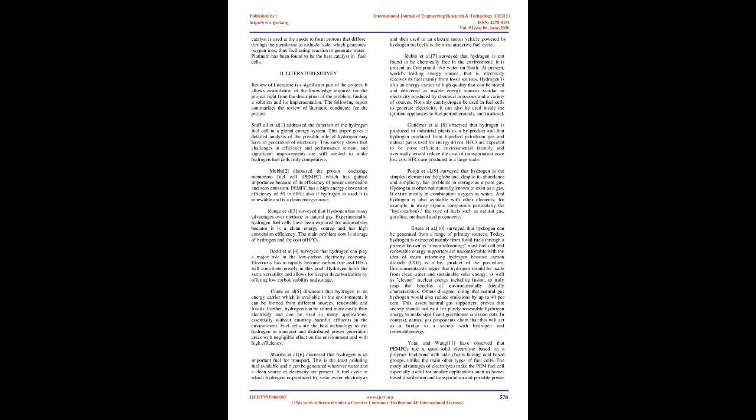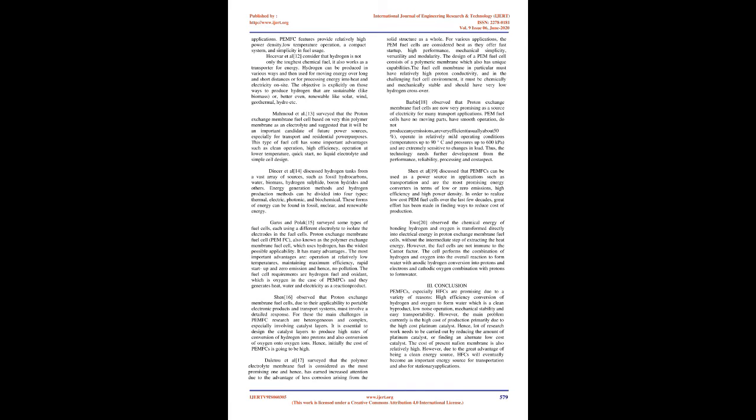Poojary et al. 9 surveyed that hydrogen is the simplest element on the globe and, despite its abundance and simplicity, has problems in storage as a pure gas. Hydrogen is often not naturally known to exist as a gas. It exists mostly in combination with oxygen as water. And hydrogen is also available with other elements, for example, in many organic compounds, particularly the hydrocarbons, the type of fuels such as natural gas, gasoline, methanol, and propane.